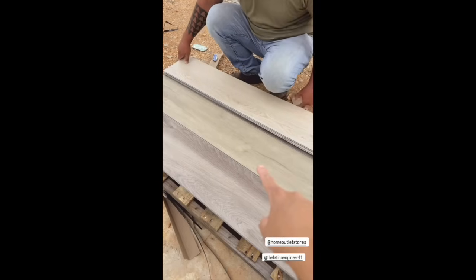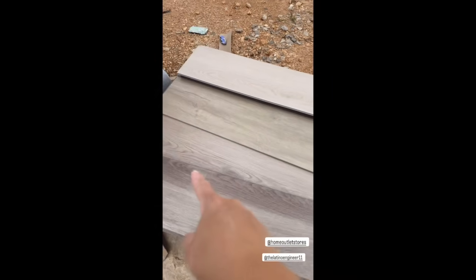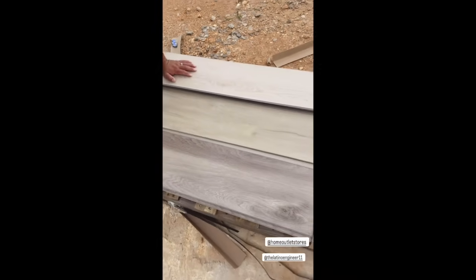Ooh, look at that one. Oh my gosh, look at that. Oh, that's different too. That's like a different tone underneath there. We gotta see all these samples, see what we got.